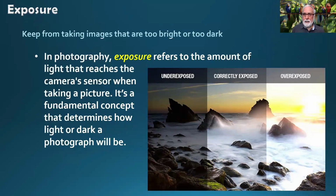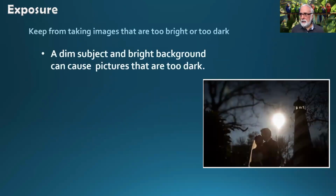So here we see the same image, three parts of an image. Part of it's underexposed, part of it's overexposed, and part of it's correctly exposed. And obviously the underexposed and the overexposed don't look as good because the right amount of light wasn't allowed to reach the sensor, either too much or too little. If you have a subject that is backlit, as in this image, you're likely to get a result like this. That's just too dark. The camera didn't know what to expose for, so it tried to get the sun to look good, which meant underexposing, letting less light reach the sensor.